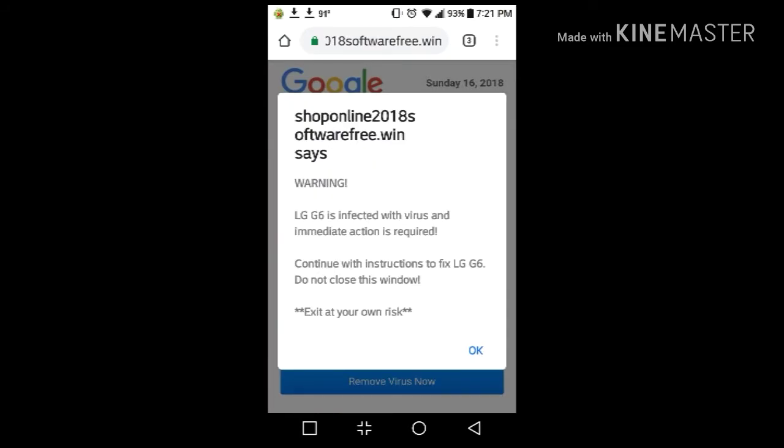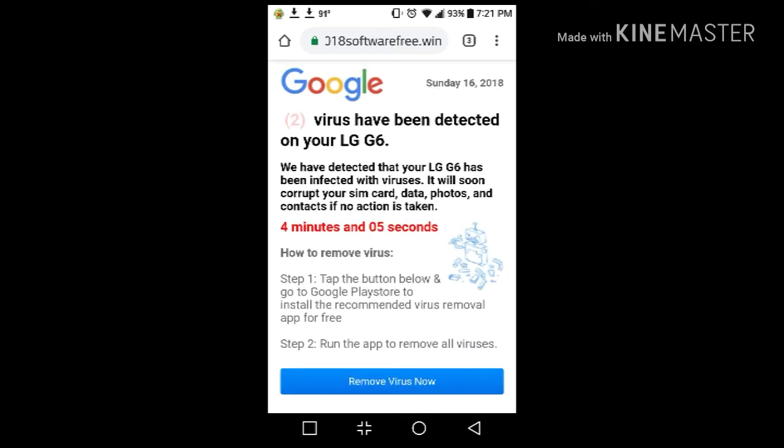Okay, so it's a pop-up that says I've got a virus and my LG G6 is now infected. It's a 4-minute timer, and I'm not going to make you guys watch this entire countdown. So I went ahead and cut out the majority of the countdown, and now we're down to 1 minute and 28 seconds and counting down. It says 2 viruses have been detected on my LG G6. It will soon corrupt my SIM card, my data, my photos, and my contacts if no action is taken.